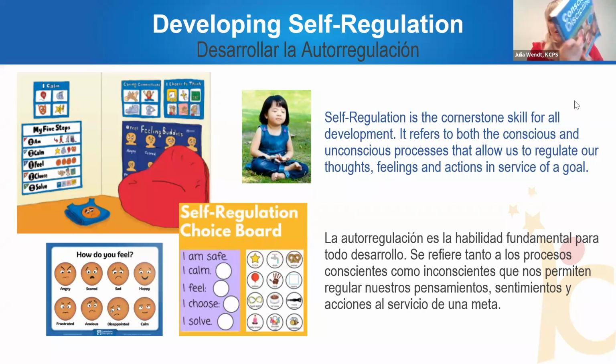We use Conscious Discipline, and we will be having Conscious Discipline parenting classes next year for kindergarten and pre-K. And with Conscious Discipline, there's a lot of strategies that your child will learn to self-regulate and co-regulate with the adults. They learn how to identify how they feel and to be safe and comfortable in their classroom and help others feel safe and comfortable in the classroom.